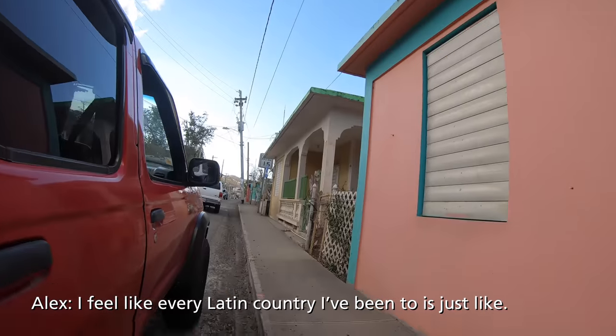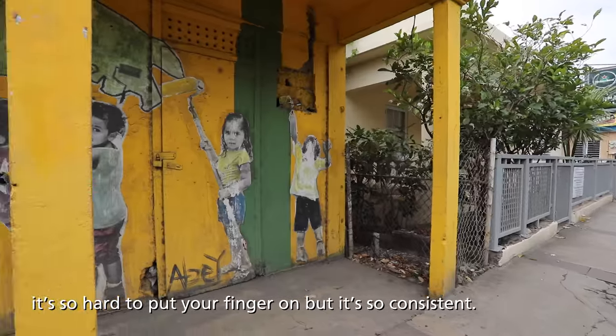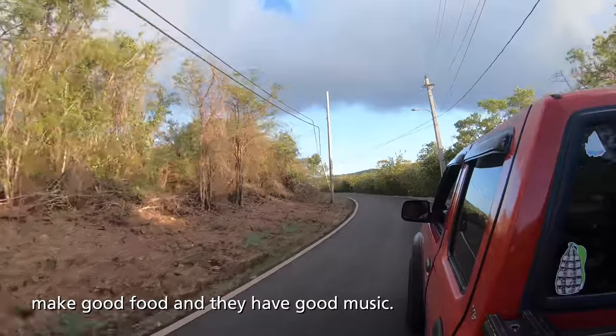The rougher, the better. I feel like every Latin country I've ever been to is just like that. You fall in love with it. I don't know, the pace is very different or something. It's so hard to put your finger on, but it's so consistent. It's chill, but stuff happens, and they make good food, and they have good music. Yes. Yeah.